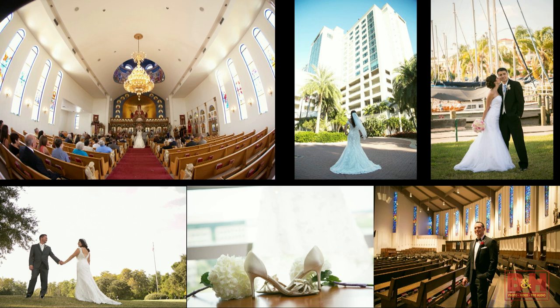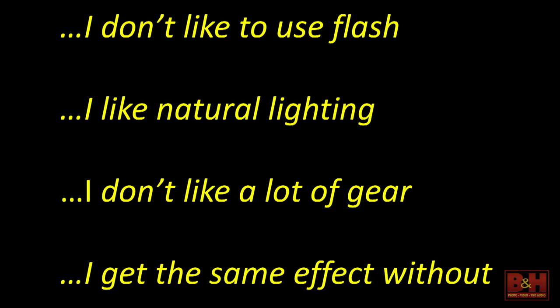When I first look at these photographs, I kind of think, yeah, they're kind of nice, you know? But as I look at them more closely, the one thing that hits me about all of them is they all look washed out, okay? There's no real saturation in the colors. And I see a lot of photography like this today, okay? And these are some of the reasons why.